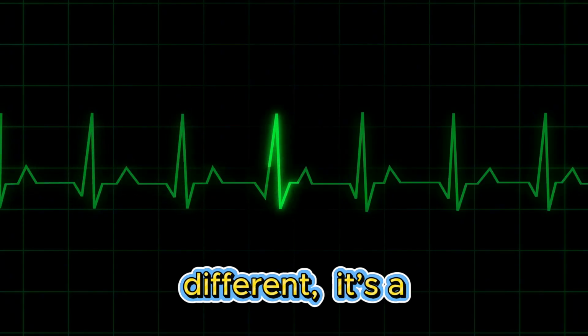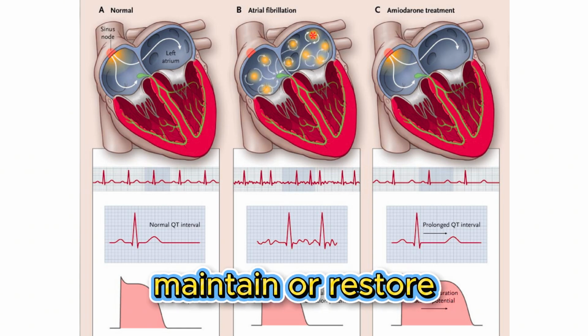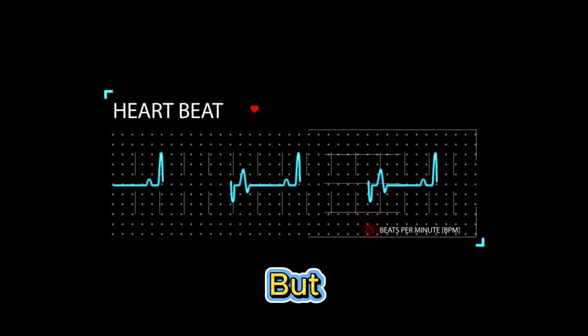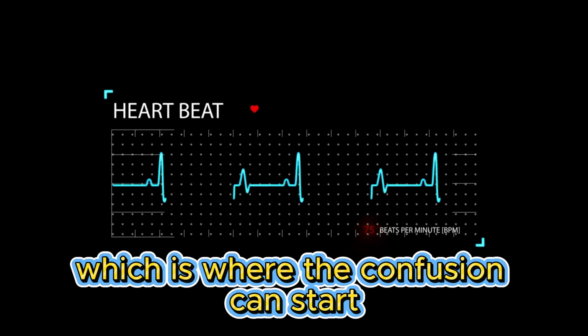Amiodarone is different. It's a powerful antiarrhythmic. It works on the heart's electrical system to help maintain or restore a normal sinus rhythm. But it also has some rate-slowing effects, which is where the confusion can start.